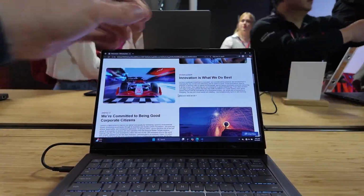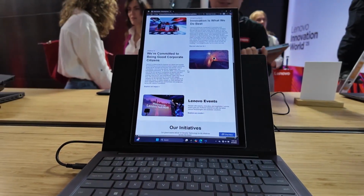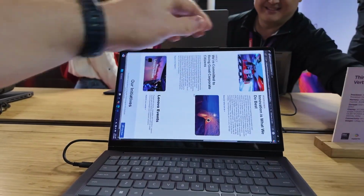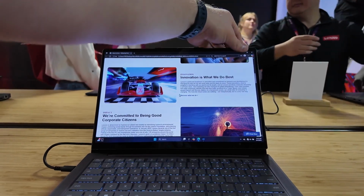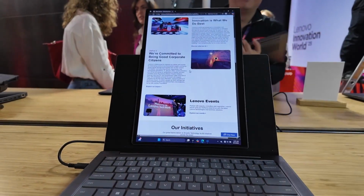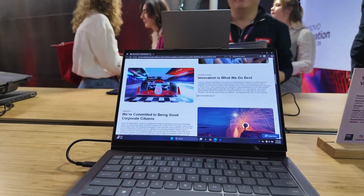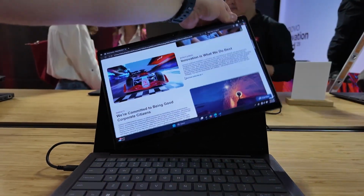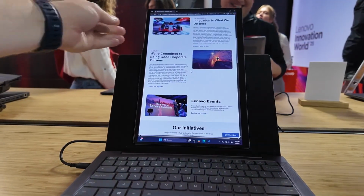Now Lenovo, they weren't actually technically at IFA. Their event was before IFA, but they did have a concept laptop that we were really excited about, which is the ThinkBook VertiFlex. So essentially this is a ThinkBook laptop, but the display can rotate, so you can have it as a landscape display or a portrait display. Now when I first heard about this, I thought it was going to be pretty gimmicky, but I was very surprised at how great it actually works in real life and how smooth it is to rotate the display. I can actually rotate it with just one hand.